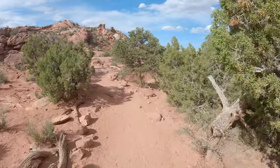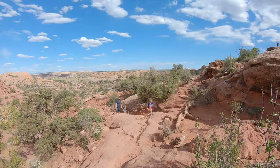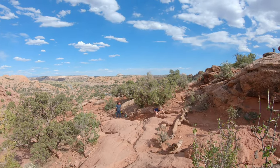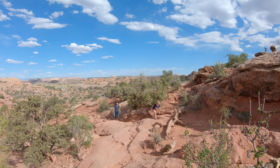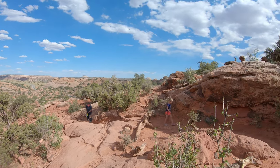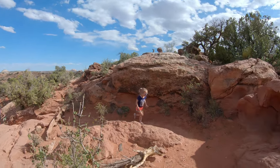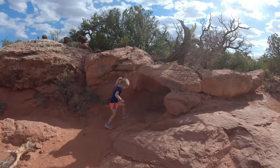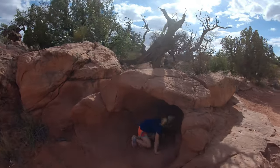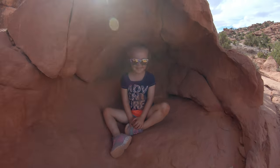You ready to go, Peanut? Mm-hmm. Alright. Maybe a short hike, but it's all uphill. Lots of steps. Stay on the trail, honey. Oh, that tunnel is pretty cool. Look at that. How about that? That's pretty neat.